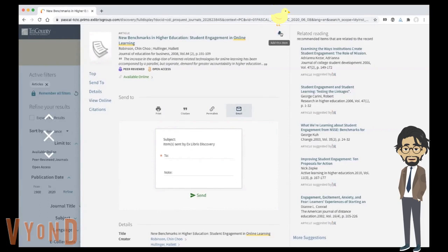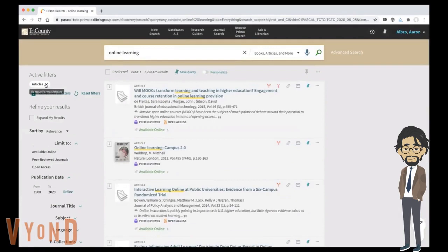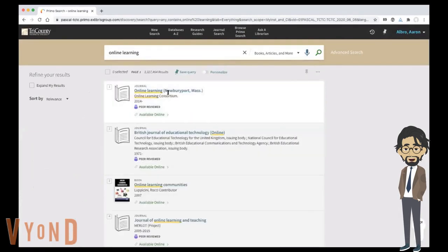Here we have the icon to add this item. That, as Sam alluded to earlier, allows you to start building your list of favorites. I would imagine that this is most useful as we are looking at journal type results. So if I remove this article filter and I decide that I want to stay on top of everything that the online learning journal publishes, I can bookmark this, and then right within Primo, within that tool that's easy to access, I will be able to return to that journal whenever I want to see if something new has been published there.